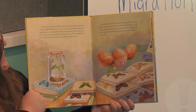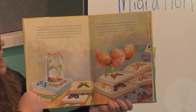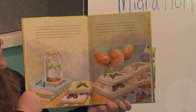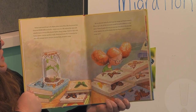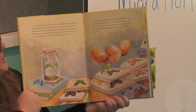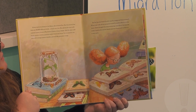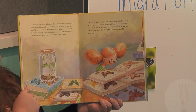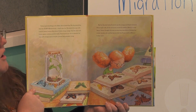Velma read everything in the library about butterflies. She discovered that there are 20,000 different kinds, which was a lot. She adored the ones with colorful names: brown elfin, frosted flasher, sleepy orange, and the ones with funny names: comma, question mark, American snout, not to mention the ones with strange names: morpho, painted lady, gossamer wing. But her favorite butterfly of all was the orange and black monarch.